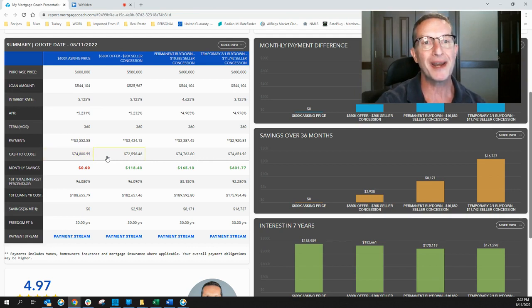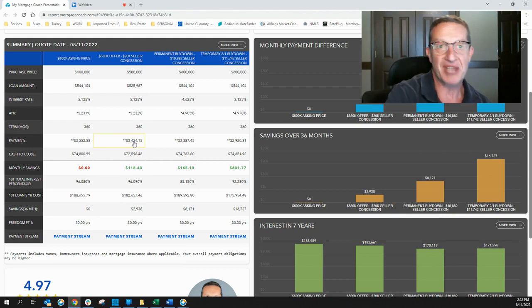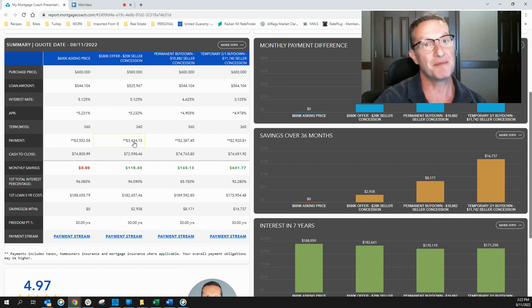Cash to close, estimated $74,800. Well, what if the buyer goes in with a normal offer, let's say $20,000 under price? Well, now we've got a 580 sales price, 90% loan, same interest rate, payment drops $118 a month, cash to close drops about $2,000. Not bad. Some savings for the buyer. At the same time, $20,000 hit for the seller.